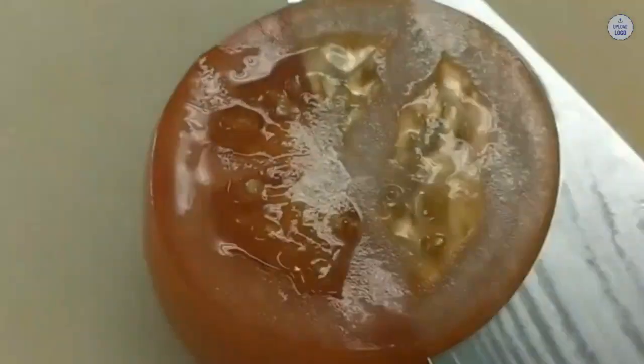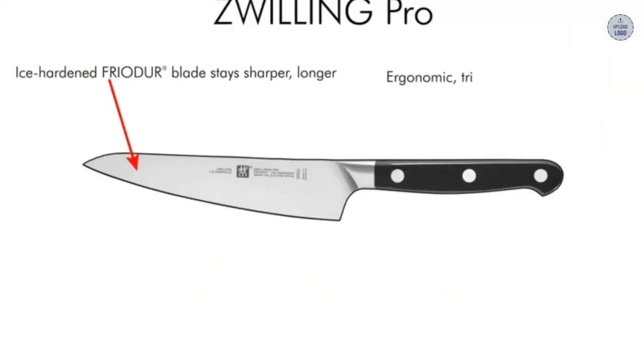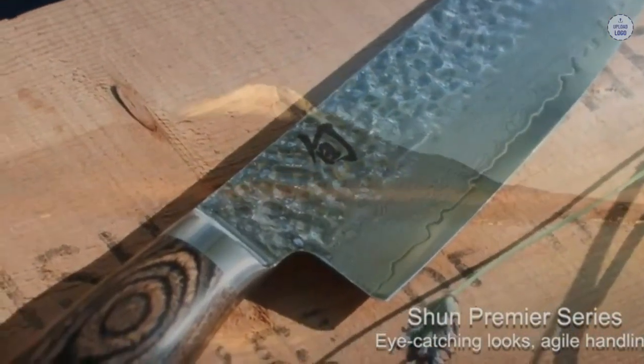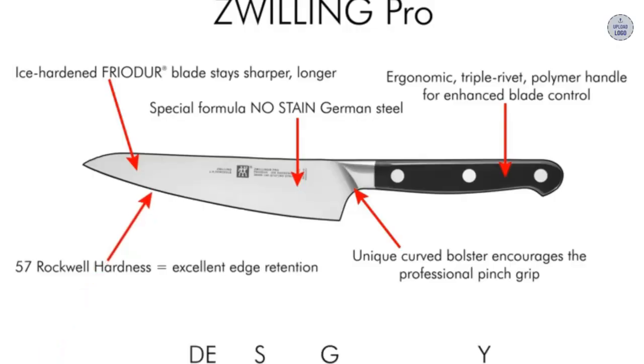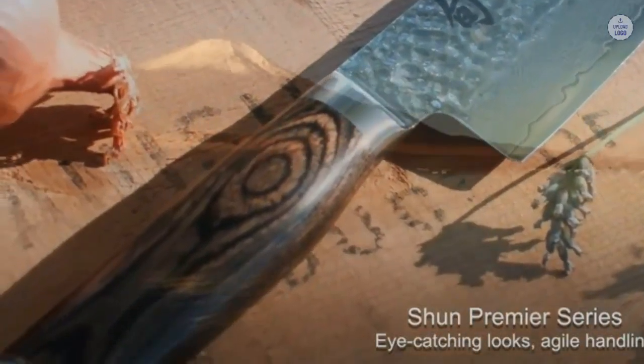The ZWILLING J.A. Henckels is a classic Western design, perfect for rock chopping and very familiar to Western cooks. The Shun is much more Japanese in its appearance. Its straight, oval handle is typically Japanese and could take some getting used to, although the blade edge has clearly been curved to suit the rock chopping style Western cooks tend to use. With that understood, it should now be easy to choose between the two knives.